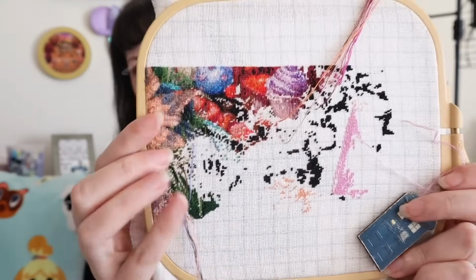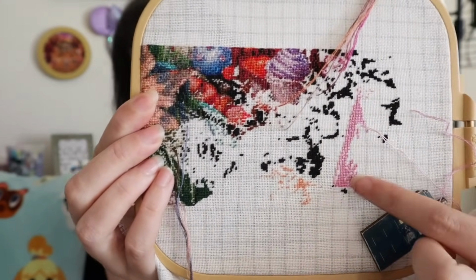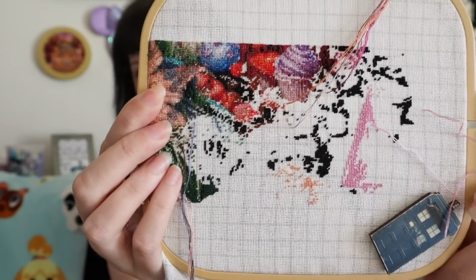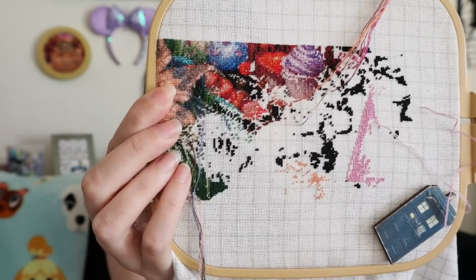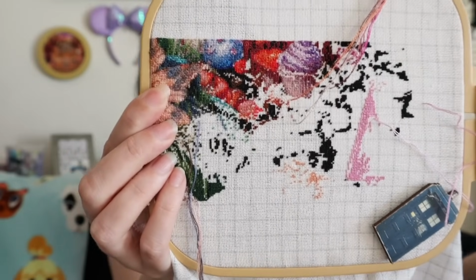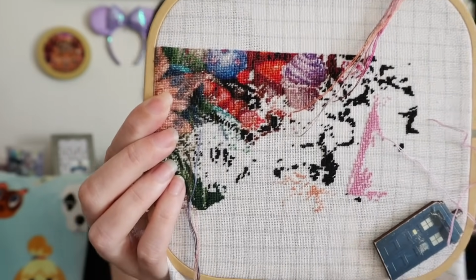Right around 500 stitches on this on Saturday. I was working on the pink and the fairy wing, just because I really wanted to work on some brighter colors and get away from working on black, because in my previous video I had talked about how I am over 310 for a little bit. When I can, I would like to just stitch on anything that's not 310 for a while.